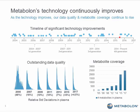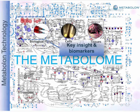And again, if you're interested in more detail about the core technology, how we've built our libraries, how the informatics works, the QC curation process, those are available on other webinars that you can get through our website.